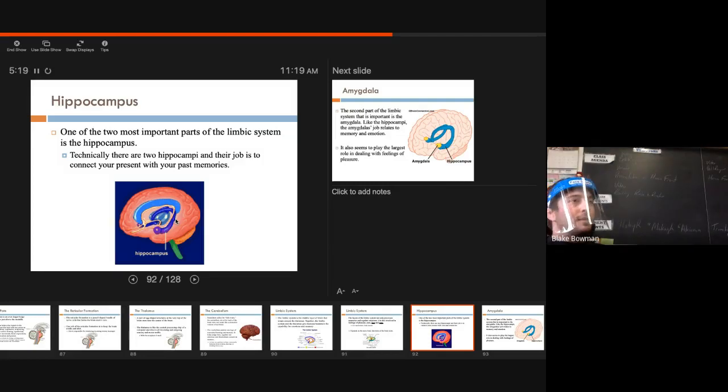That's how we experience things and maybe react to certain situations, and how we can remember certain things from our past memories and our past experiences. The hippocampus, the two branches when you're looking at it, that's their main function. And it relates well with sensation.